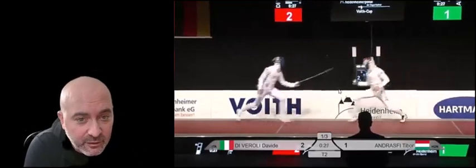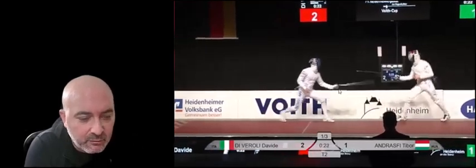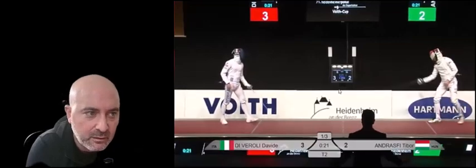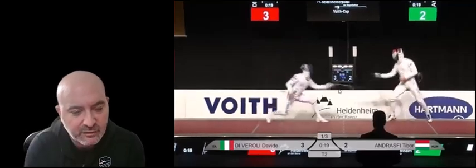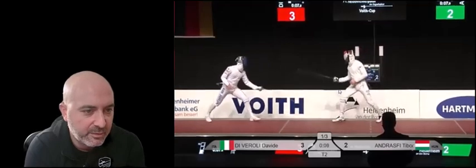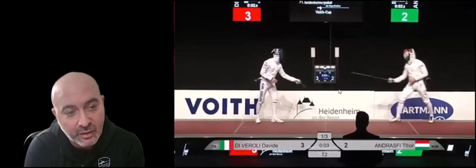All right, so again, Andrasfi's on the push. You see Andrasfi working the short targets inside the hand really well, seeing if he can get a provocation there. Lunges into the preparation. It's a double touch. Again, scored 3-2, Veroli right there. Like I said, what's surprising me so far is how close distance these guys are playing this bout. It's just not usually where you see them. Now they're opening it up a little bit with 8 seconds left, but at the same time, surprising to see them both operating at such close distance.